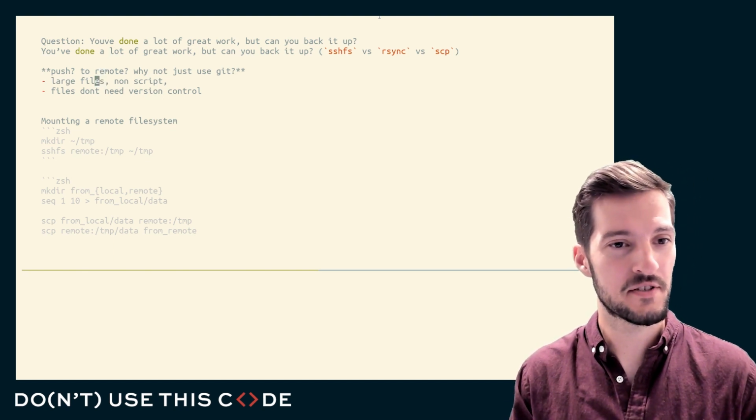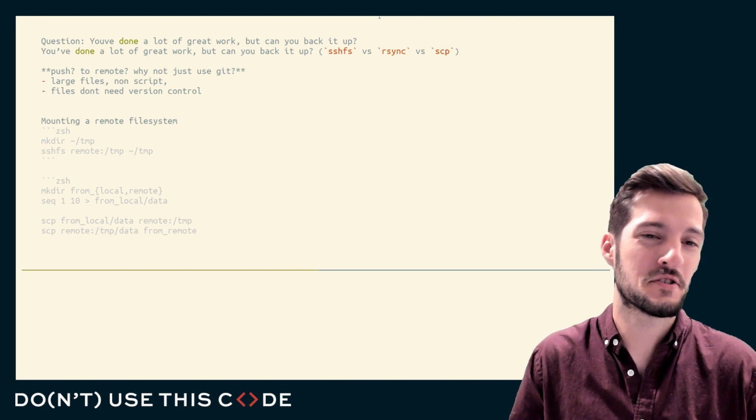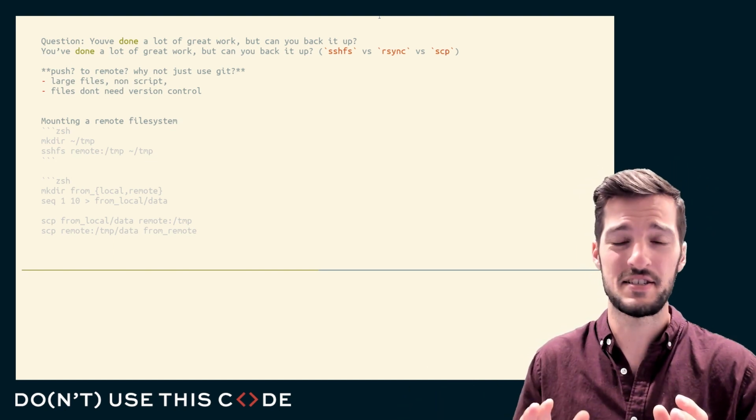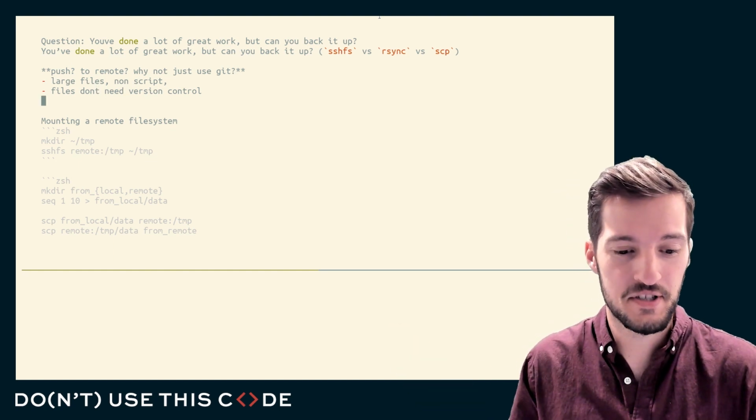But what if these files are large and you don't want to set up git LFS? Or what if they're not really scripts that need to be version controlled at all? You don't care about the versioning history. You just need a separate place to back up your files to make sure they don't all disappear one day.